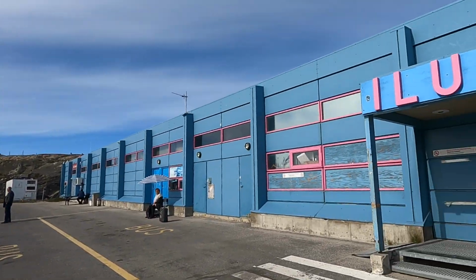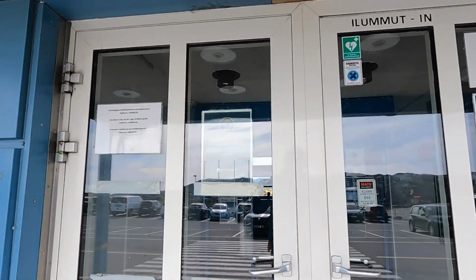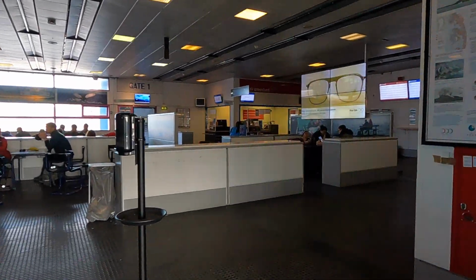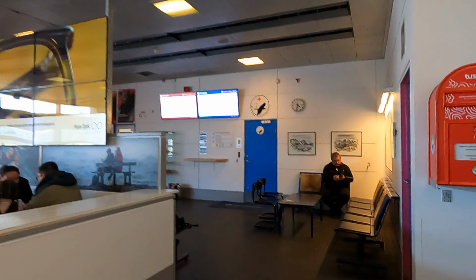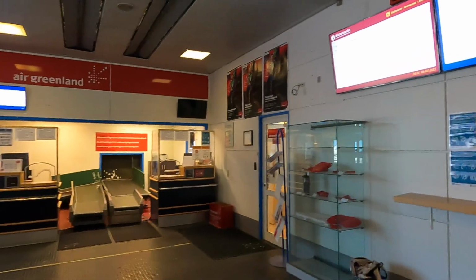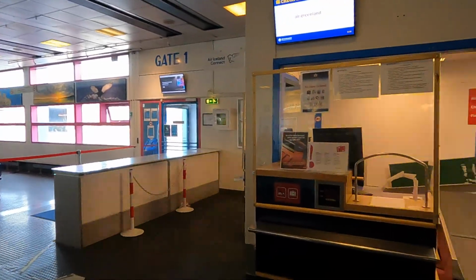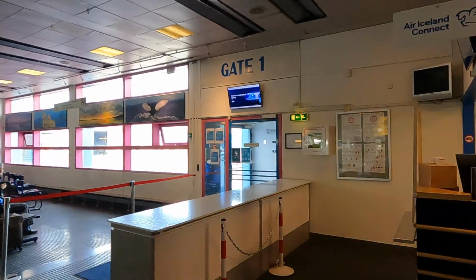So let's go show you this small airport, and it's really, really small. And in 2024, they will build a new airport, but this is the old one. Look how small it is. Basically, you can just check in over there. That's where you check in, and then you just board the plane over there. You don't go through security because it's a domestic flight. So we will board the plane in about 45 minutes.